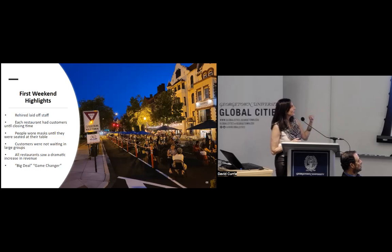The second bullet point is crazy to me. Each restaurant had customers until closing time. That was huge. This was right after the pandemic. People weren't even going out. And for these restaurants to be hosting people until closing time, and then asking them to leave, was really crazy at the time. You have to remember where we were coming from.